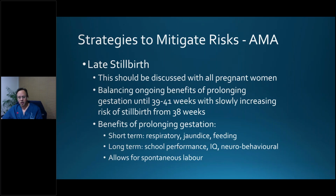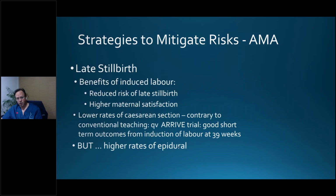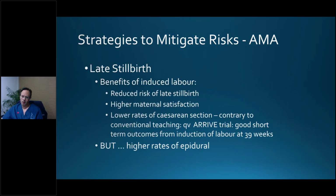Benefits of prolonging gestation are clear, both short-term and long-term. Short-term, they're mainly reduced respiratory distress, reduced transient tachypnea, reduced jaundice, and they feed better. And there are long-term benefits too. There's quite good longitudinal cohort data to show better school performance, a higher IQ, and fewer neurobehavioral problems in babies born later. And it also allows women to go into spontaneous labour. However, on the downside, the risks of stillbirth are definitely there, and it's very individual as to how women interpret that risk and perceive that risk and react to that risk, but as long as it's discussed.